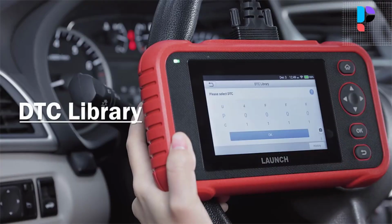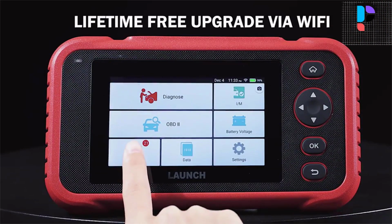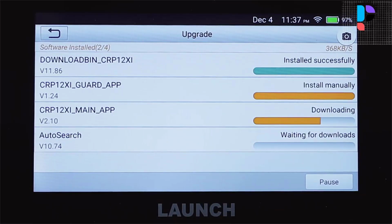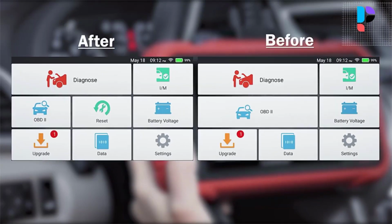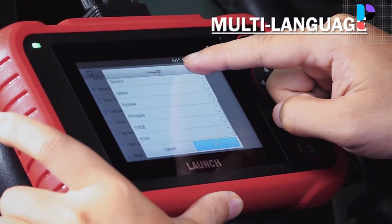Launch CRP123i can easily locate, read the error code and turn off the car fault light after maintenance. The OBD2 scanner will automatically generate and store a basic diagnosis report on the vehicle as a reference for vehicle inspection and maintenance. The vehicle operating data provided in this report are static data. You can share and print it for technical assistance.